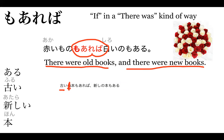What kind of adjective is it? It's an e adjective. Yes. So all you had to do was say, furui hon mo areba, atarashii. That's the same thing you did over here. Atarashii is also an e adjective. Atarashii hon mo aru. What if, hypothetically, this was a na adjective? What would you do then?